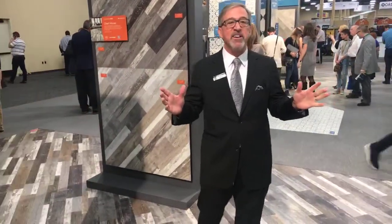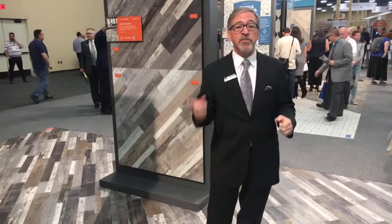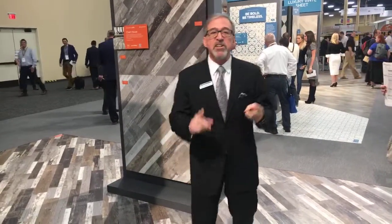If you can tell, our booth is very, very crowded, and we're here to show all of our new products for 2018. So, whether you're selling flooring or you're in the market to buy flooring, this is the place to be because you get to see all the hot new styles and trends that we're showing today in all of our flooring products, whether it's hardwood, laminate, sheet vinyl, or LVT.